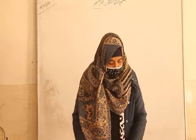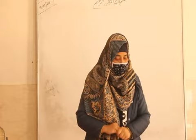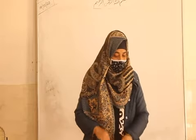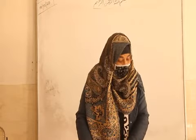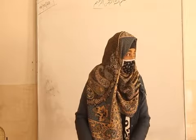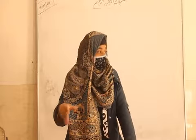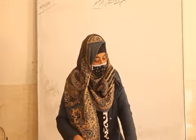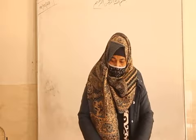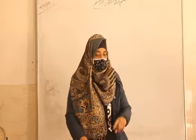Now we will start this exercise. Multiple choice questions: choose the most appropriate answer. The topmost layer of the skin is called? Epidermis. Corium is another name of dermis. Corium is the dermis.